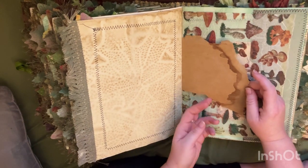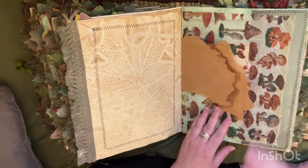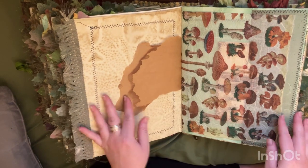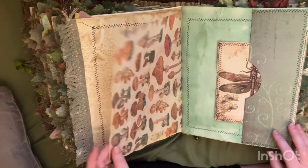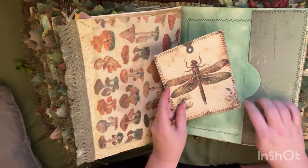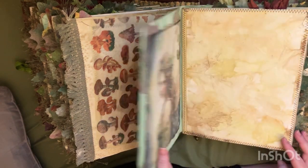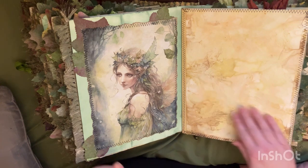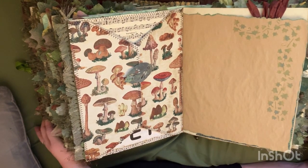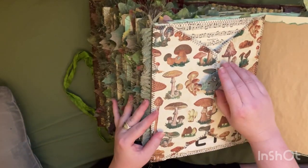This was a piece of that backing. I had to tear it down just a little bit because it was sticking out really bad, so I wanted to make sure I used the rest of it. So, a little writing spot. Some eco-dyed paper. And I'm gonna scoop this over. Ugh, it's a heavy one.